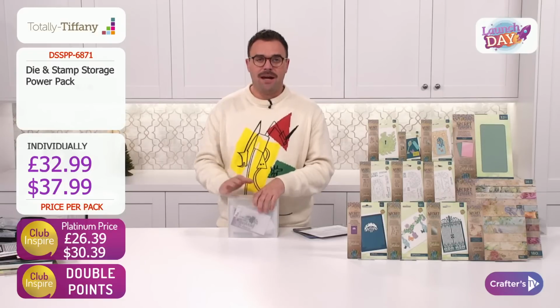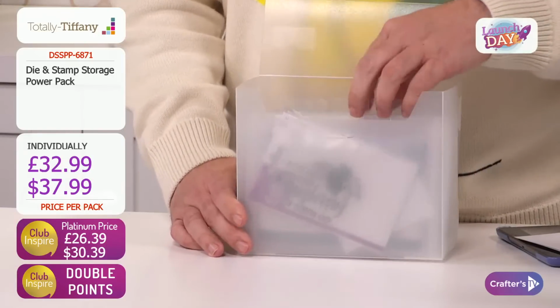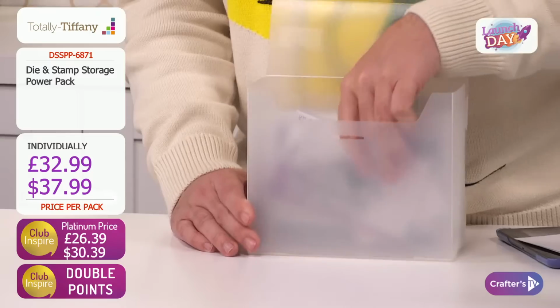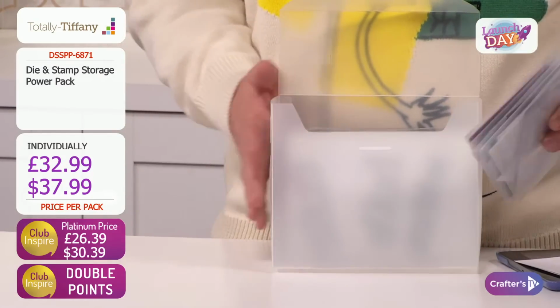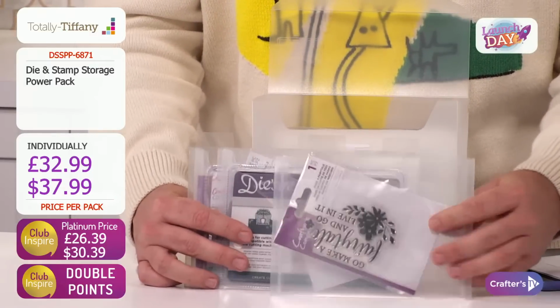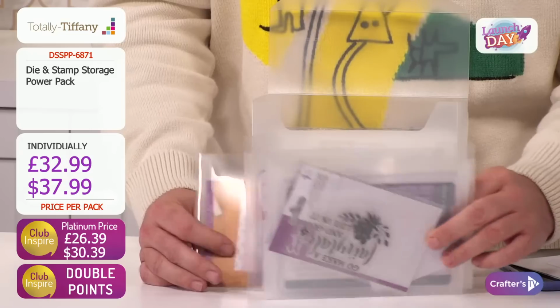I want to share some extras with you that are on the show. I think you'll love it. It's the die and stamp storage power pack that we've got for you. This is fabulous because you get the actual hard case itself. Then what you also get is 15 of the stamp pockets, which are these ones just here. And these are great for storing so many different elements.